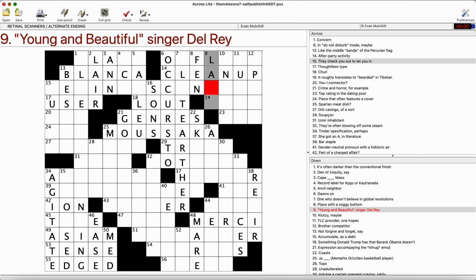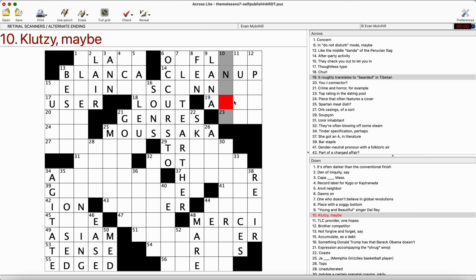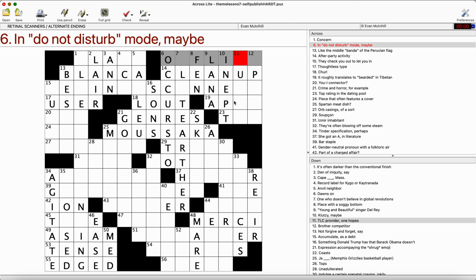Young and beautiful singer. I think most of us, at least in my age group, would know Miss Lana, so that one kind of comes into play. Translating to bearded in Tibetan. So it's probably like some kind of Tibetan animal or pet, but I'm not sure. Klutzy. This is a word that comes up all the time in crossword puzzles, so I just know it, inept. TLC provider, one hopes. So it's somebody who's caring for you. When I think about it more, maybe it's like a nurse or a doctor.